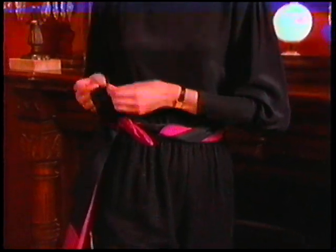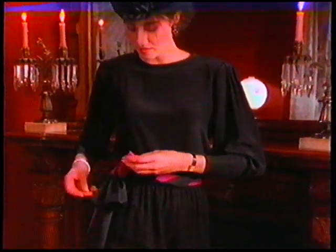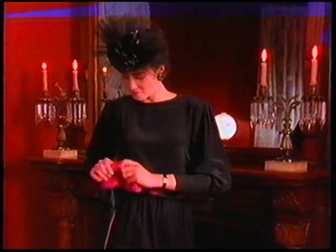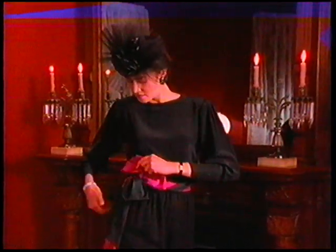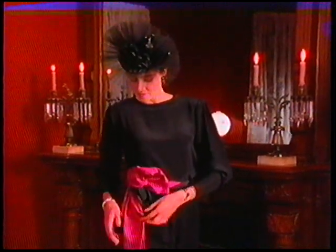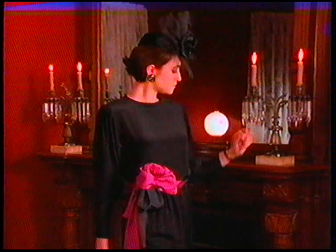Take a moment to fan out the fabric in each bow. It's best to use a heavier silk or synthetic fabric that will hold the shape of the bow firmly. To finish, adjust the ends and you've got a beautiful accent at the waist.